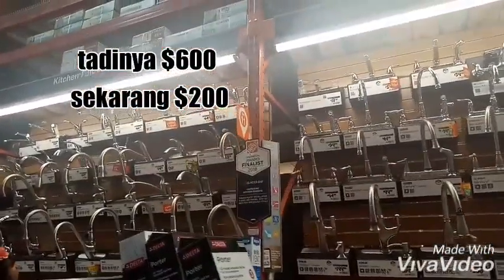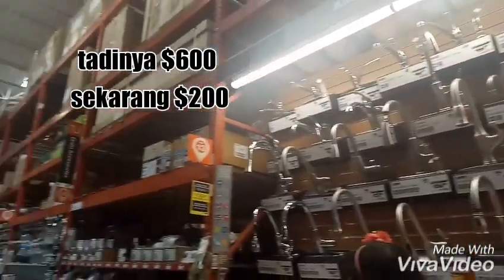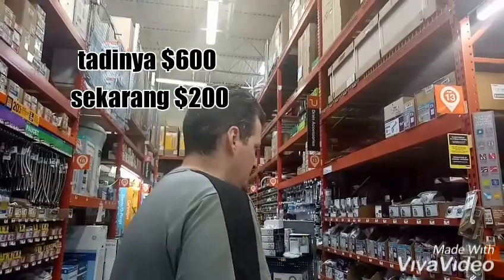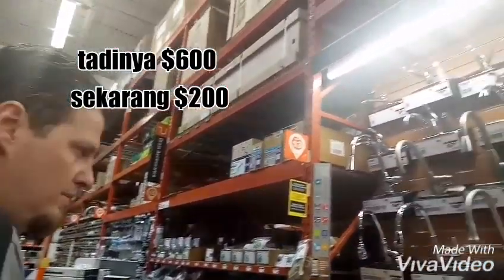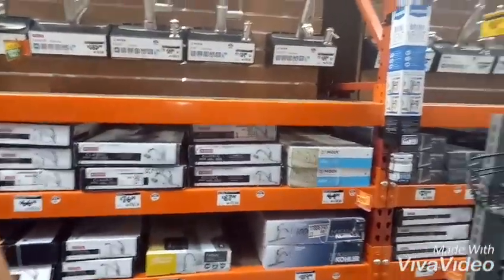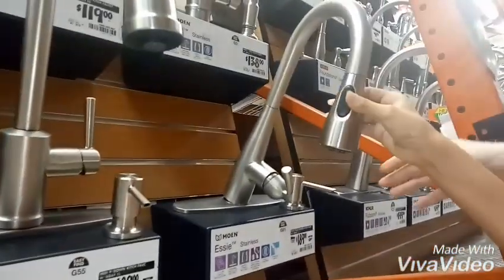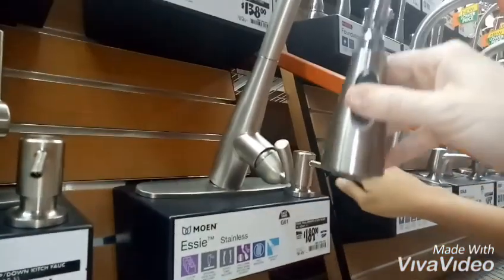It's called the Moen Isle Single Handle. The Moen. Moen, Sombra, Adler. Glacial. Oh, your Moen Adler. No, that's not it. Comes with a soap thing, but we don't really need it. Mm-hmm. See? Goes down.